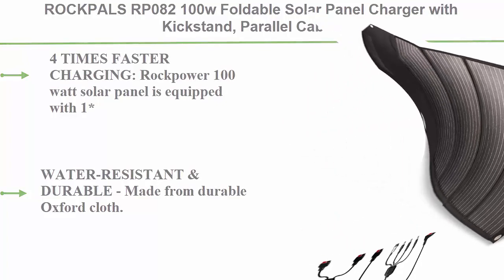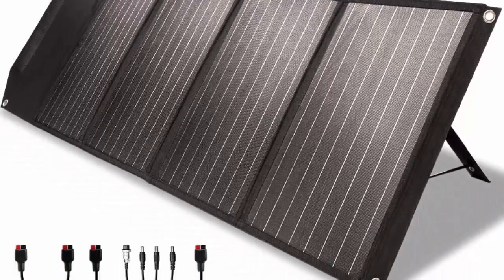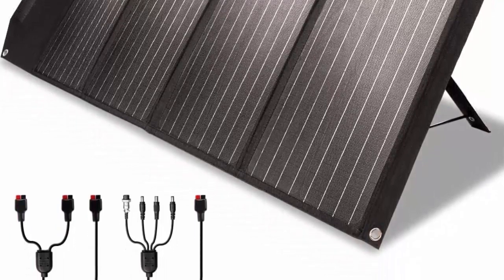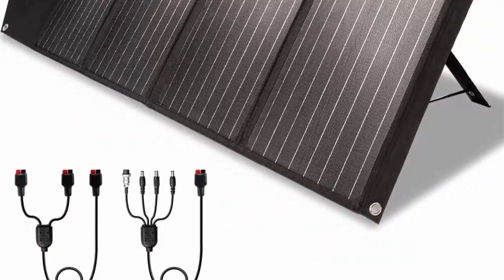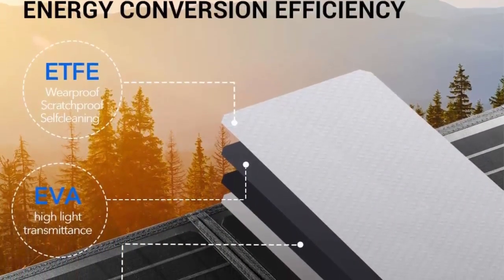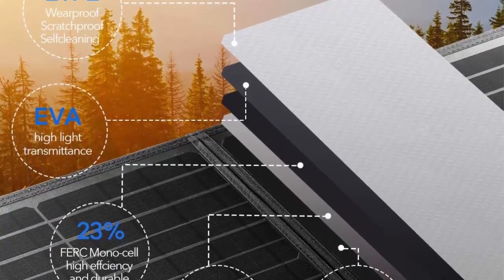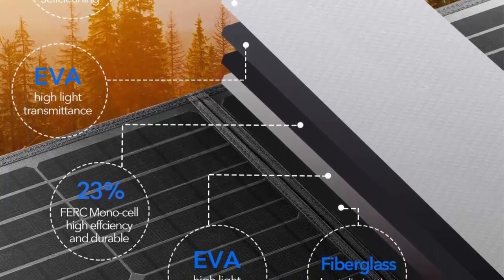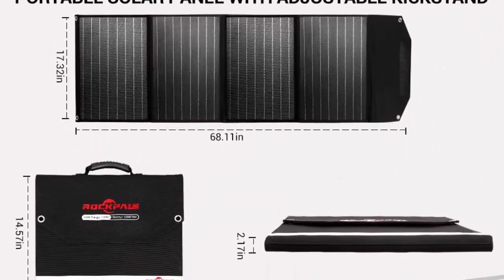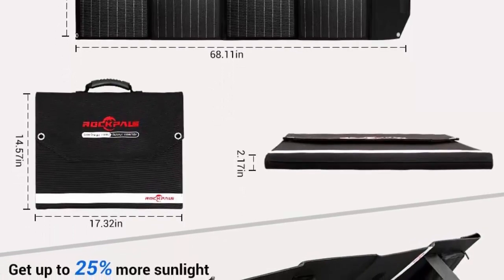Top 5. Rockpals RPO82 100W Foldable Solar Panel Charger with Kickstand, Parallel Cable, QC 3.0 and USB-C, Upgraded Portable Solar Panel for Jackery Rockpals Power Station. Upgraded version for solar generators, Rockpower solar panel 100W can be compatible with most solar generators on the market, Anderson connector for Jackery Explorer 1000, 5.5x2.1mm DC for Rockpals 250W/300W/350W/500W power station, 8mm DC for Jackery Explorer. With a parallel cable you can connect two same RPO 80-100W solar panels to produce more power.